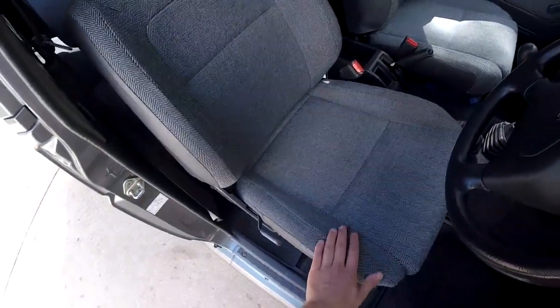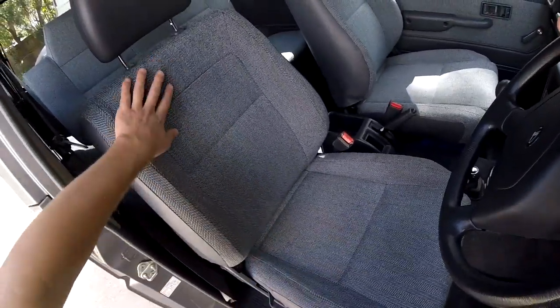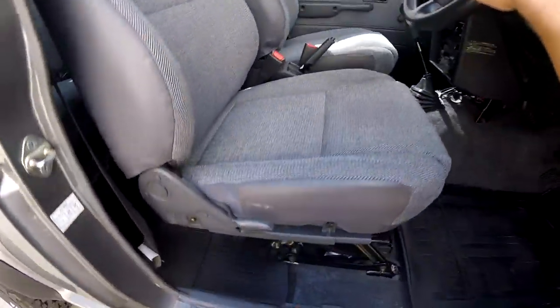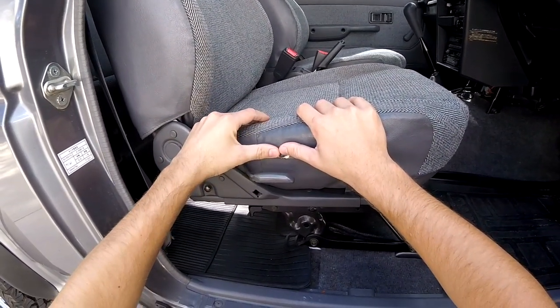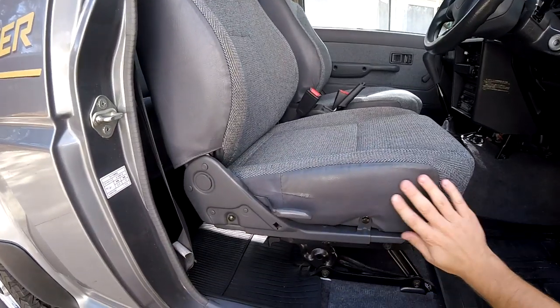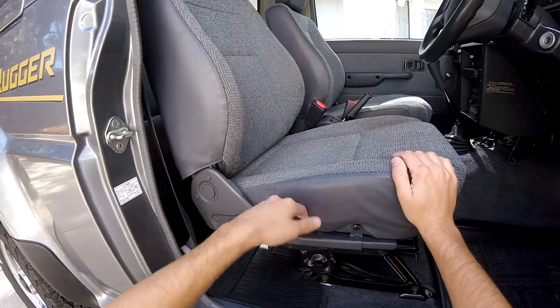As you can see, driver's seat, almost perfect. The surfaces here and the foam, all of that is perfect, but the one flaw is right here. You have this slight separation of the vinyl off of the fabric backing for this. And the only reason for that is, this is where your hand goes to lift this up.